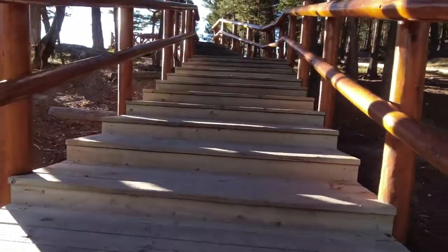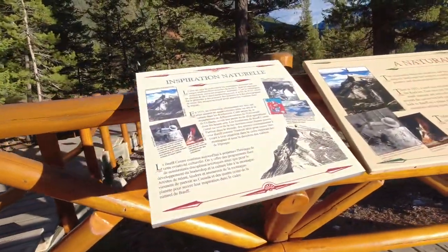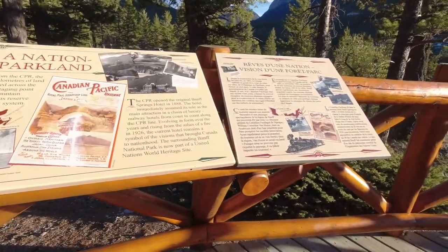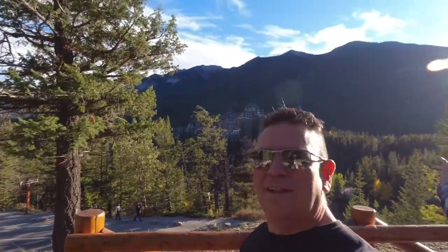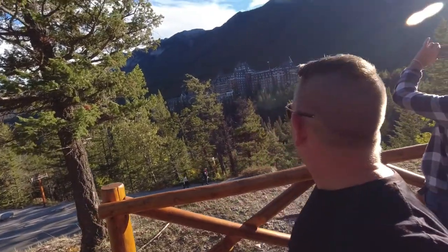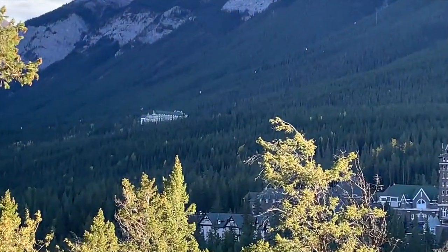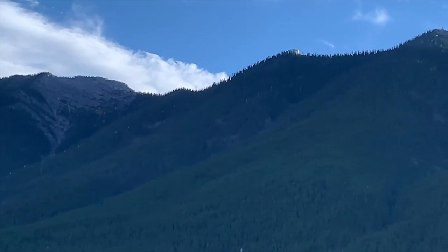Let's head up to the lookout. Here they have signs describing how artists came here for inspiration and how the Canadian Pacific Railroad opened up this new frontier. An amazing view of the Fairmont Banff Springs Hotel. And there in the distance, those small white specks are the Banff Gondolas. We'll be there in a few days on our way back.